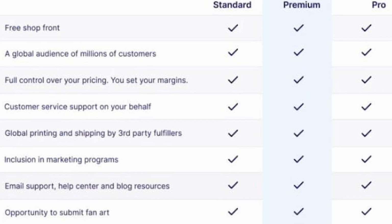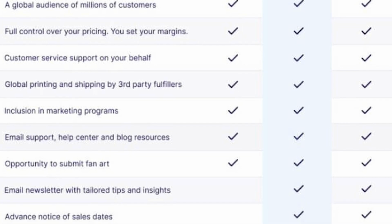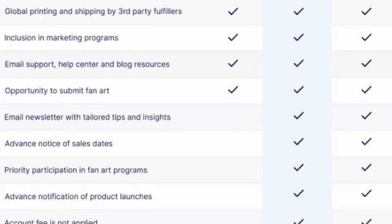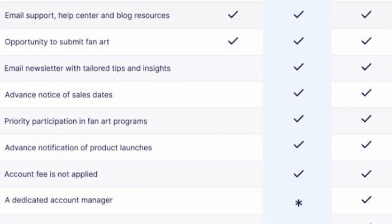Once your account is set up, it falls into one of three tiers: Redbubble Standard, Redbubble Premium, and Redbubble Pro. And here we are going to scroll down to see what each tier gives you. Let's just give you a minute to see what is up.